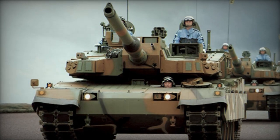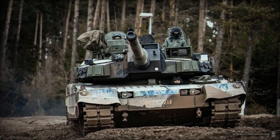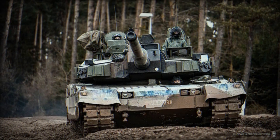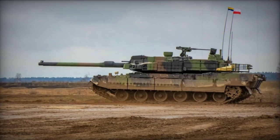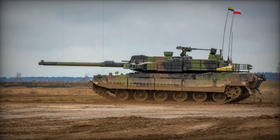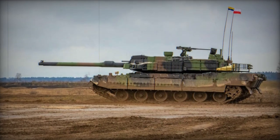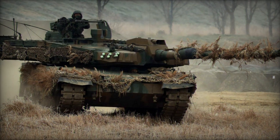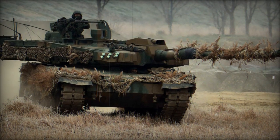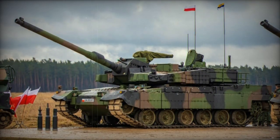The production contract for the first 100 K2 tanks was finalized in 2014. By 2016, an initial batch of 100 tanks had been reportedly delivered, and more were in production. Originally, the South Korean Army aimed to acquire approximately 300 of these new tanks. The K2 Black Panther is intended to supplement the upgraded K1 and K1A1 main battle tanks in service. In 2023, South Korea placed an order for an additional 200-plus tanks.